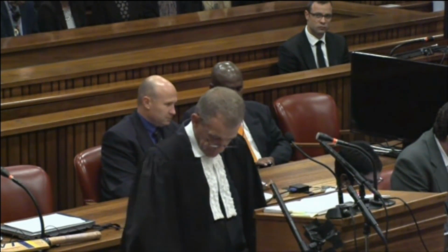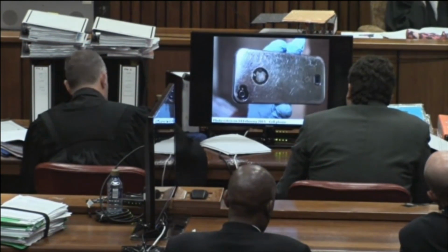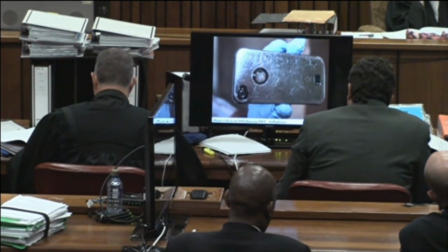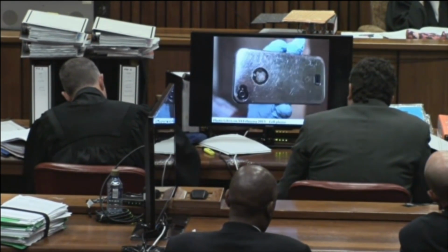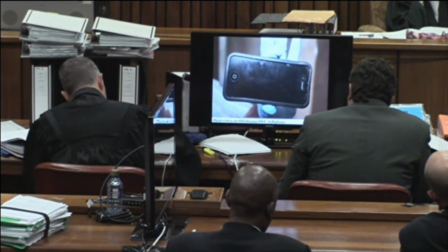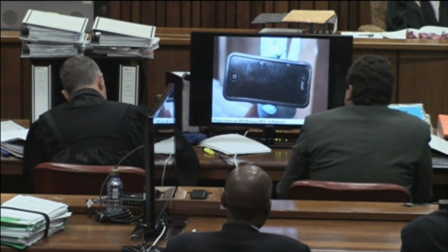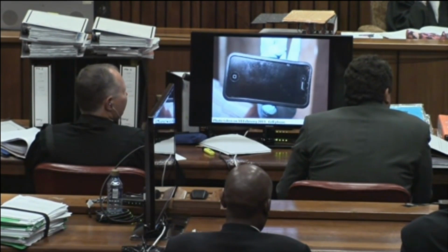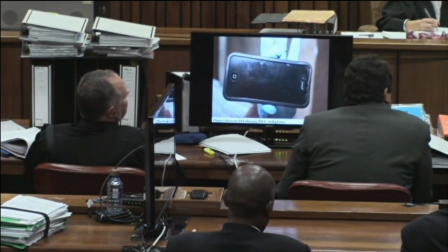Good. Do you know anything about photographs 106 and 107 or not really? Photographs 106 and 107 are the phone that I initially saw as two phones. When you put them together, it is the front and the back. 106 is the back and 107 is the front, the black phone. On both pictures, this is what I thought were two cell phones.